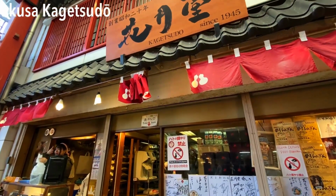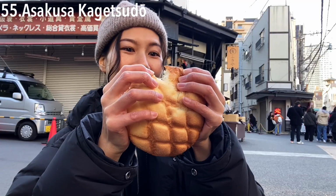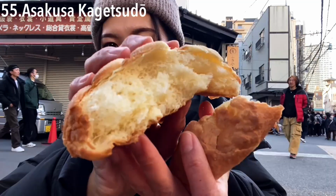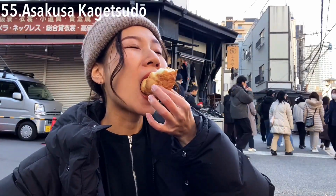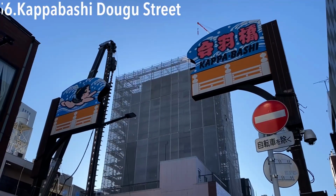Asakusa Kagetsudo. If you come to Asakusa, don't miss the melon pan from Kagetsudo. Melon pan is an old-fashioned Japanese bread in the shape of a melon. Kagetsudo's melon pan is very fluffy and moist bread with a very crispy cookie outside. That's so yummy.